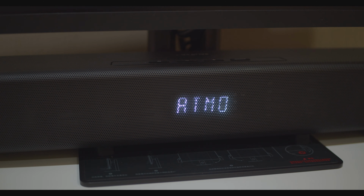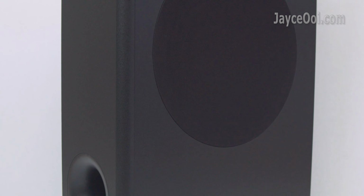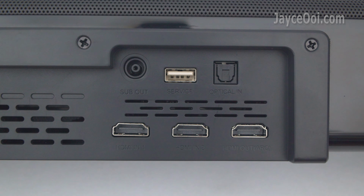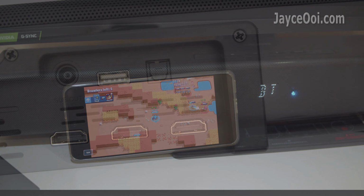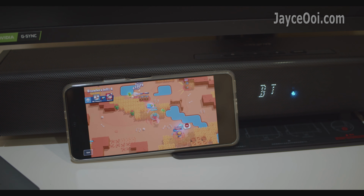Experience realistic Dolby Atmos 5.1.2 surround sound. 240 watt peak total power output with powerful bass. A lot of connectivity for all your devices like TV, PS5, Xbox, and so on. Sound great? Let's find out now.